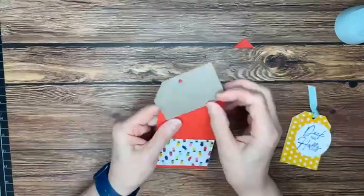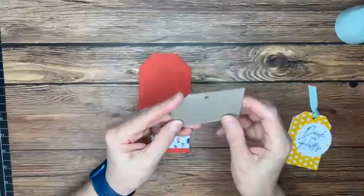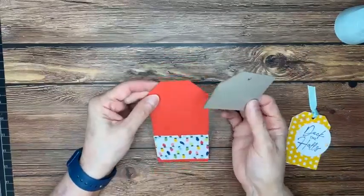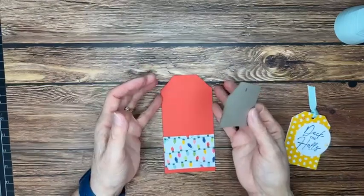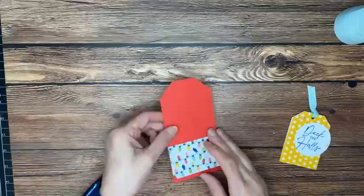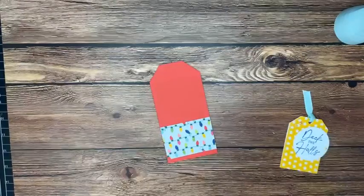Okay. So now we have snipped that off, and we have turned that into a little tag. Keep this template. Anytime you have made a tag, if you don't have a tag topper, if you make something like this, it can be any size. You just want it as wide as your tag so that you can line everything up good. And then by flipping it over, you get that mirror image, and it's going to be exactly the same on either side.